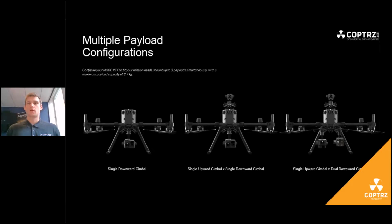So the H20T is the main camera we'll have on the drone system, which is the one you can see on these pictures on the first 2 cameras. And then you can mount something like a spotlight next to that. You could mount another visual camera on top, like a really high-powered zoom camera. You could mount the spotlight on top. But it's very mix and match.